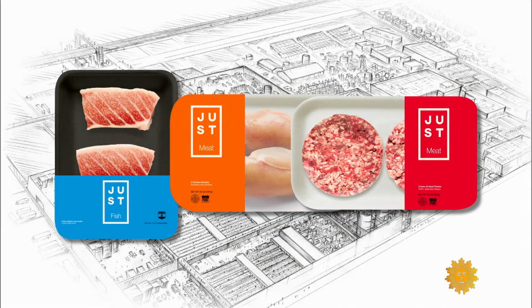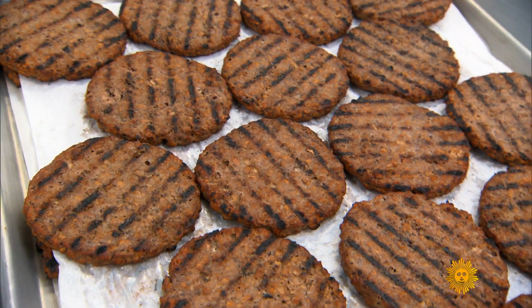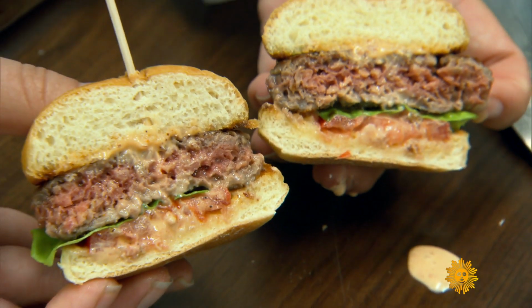Actually, it'll likely be years before cell-based meat is sold in the U.S. But back at Impossible Foods, Pat Brown insists the future is now. So you're going to be able to move beyond the burger? Oh, of course. We've already made steak prototypes. Fish? We're definitely going to do it. Fish for sure. And he says every day they get a little better at it.